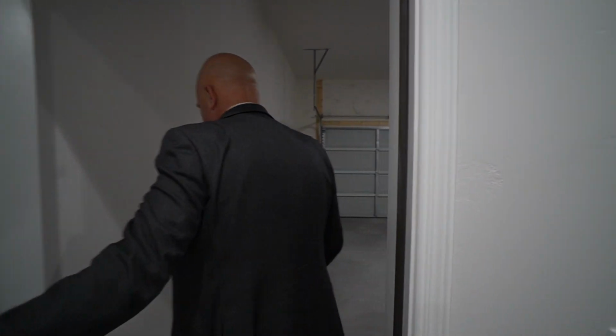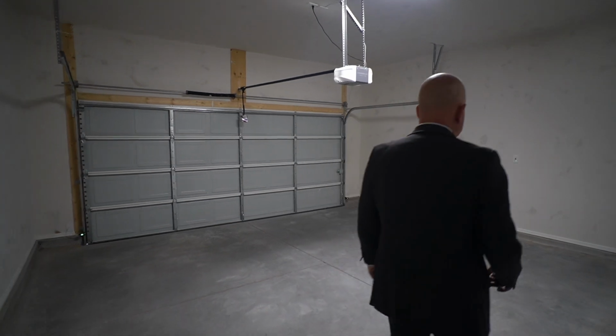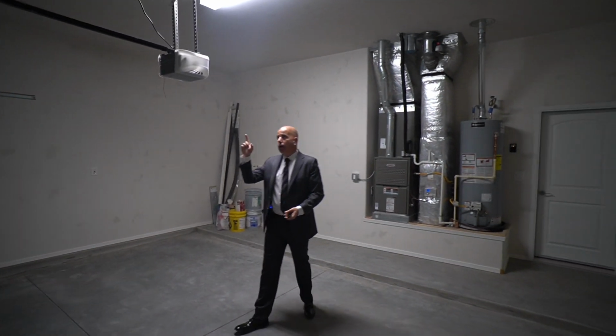Oh, nice. Nice garage. Feels like it's insulated in here. It is textured, ready for paint. Chamberlain Mike, this is probably a belt-driven.